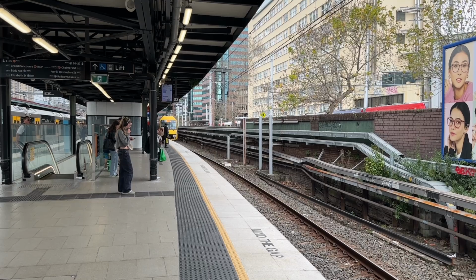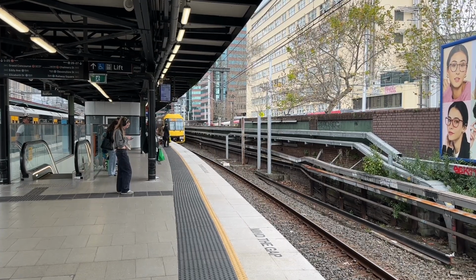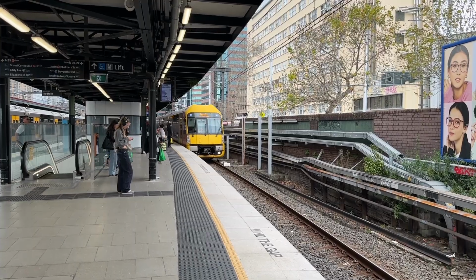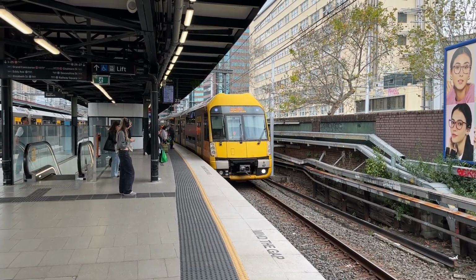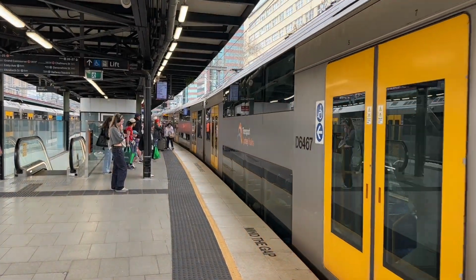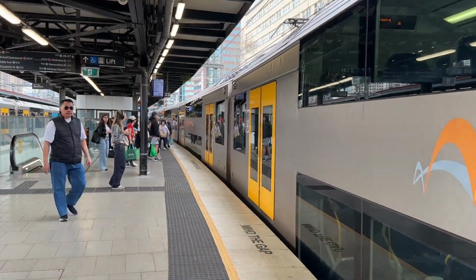The train on platform 23 goes to Revesby via airport stations. First stop Green Square, then Mascot Domestic Airport, International Airport, Wolli Creek, Turrella, and then all stations.